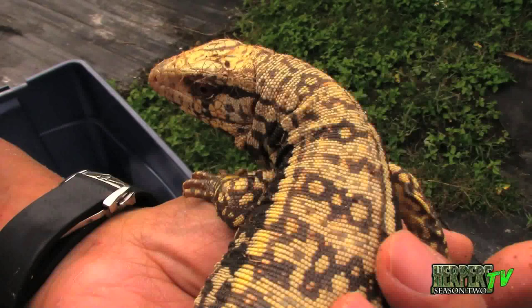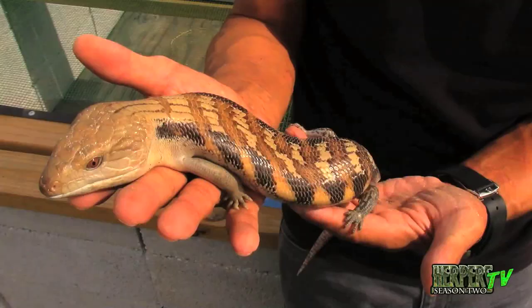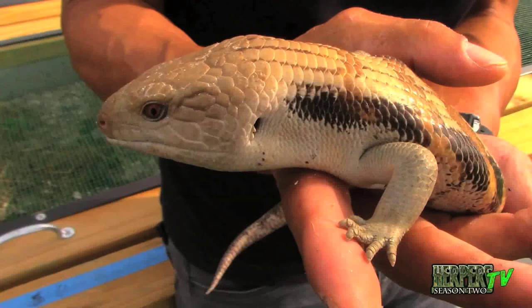This is a year-old Tiliqua intermedia, Northern Blue Tongue Skink. She was born here about a year ago, about a year and 3 months, I believe, and she's one of our future breeders. We have probably about 70 blue tongue skinks here at the facility, and this is one genus that I want to expand. I would like to get all the species of the blue tongue skink here eventually.